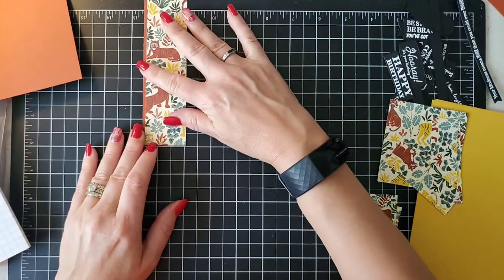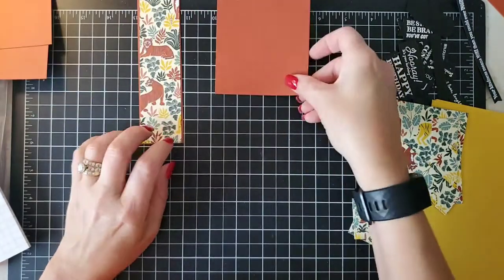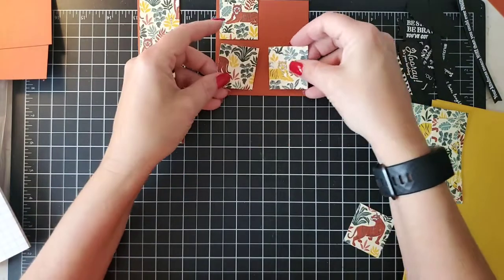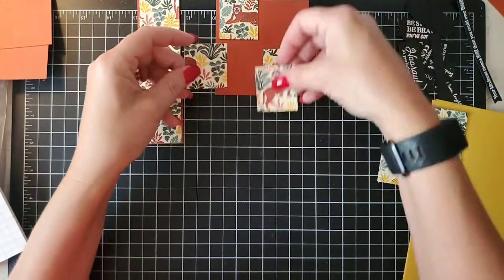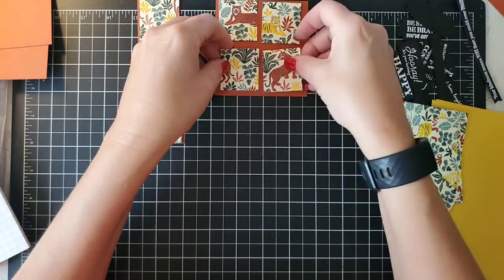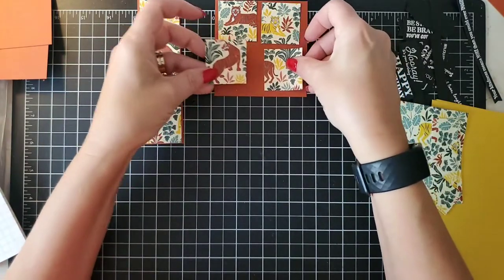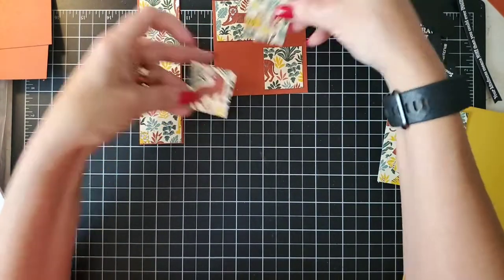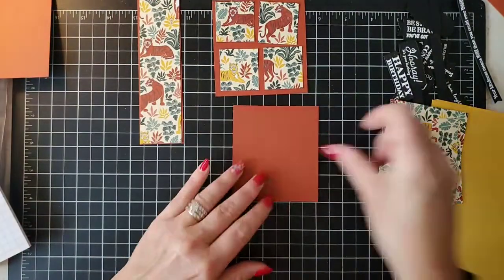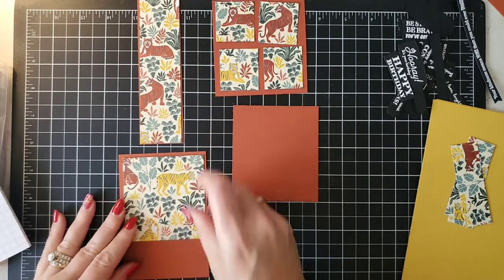3 by 3 is going to be these. And these I'm going to kind of mix up. I think I might do it like this. And then this one, let's see, then we have this one. So this one's going to go on here like that.